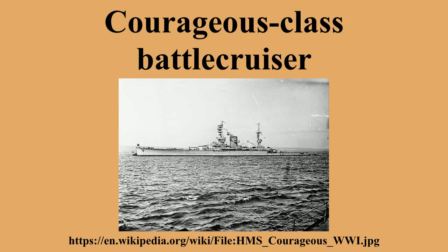The Courageous class ships had an overall length of 786 feet 9 inches, a beam of 81 feet, and a draft of 25 feet 10 inches at deep load. They displaced 19,180 long tons normally and 22,560 long tons at deep load. They had a metacentric height of 6 feet at deep load and a complete double bottom.